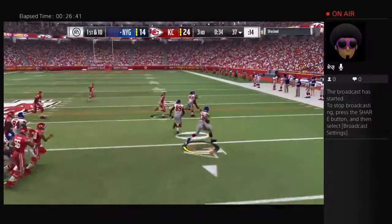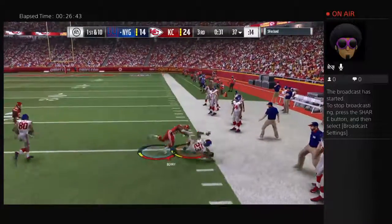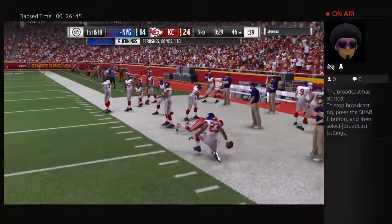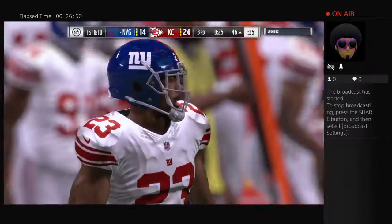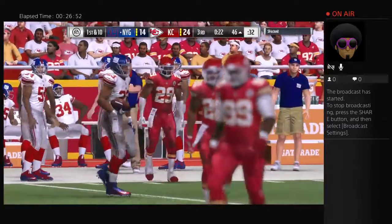And they'll go with a ground attack here. And he'll be taken down, but not before he gets into enemy territory. It's a gain of 17 that time. And it'll give the Giants a first down.